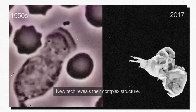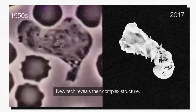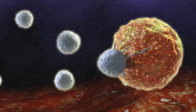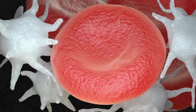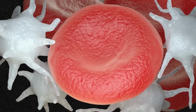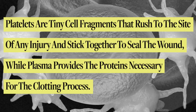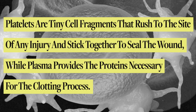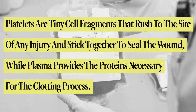White blood cells are part of your immune system, floating in the bloodstream ready to attack and destroy invaders like bacteria or viruses. They're also crucial in responding to injuries. Platelets and plasma work together to stop bleeding by forming clots. Platelets are tiny cell fragments that rush to the site of any injury and stick together to seal the wound, while plasma provides the proteins necessary for the clotting process.